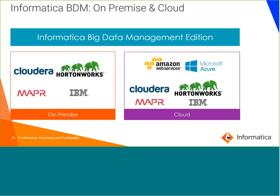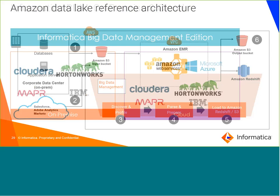So the same code or the same mapping which you have developed in Cloudera can now run on Azure or on EMR without any change. Not only that, we have also done many other features in our product to support this cloud journey.